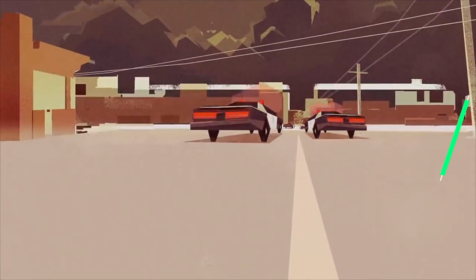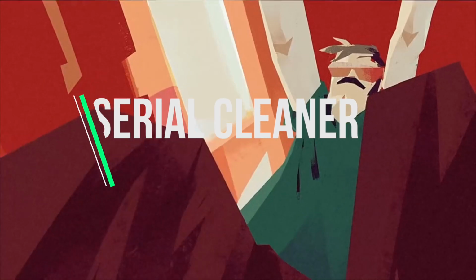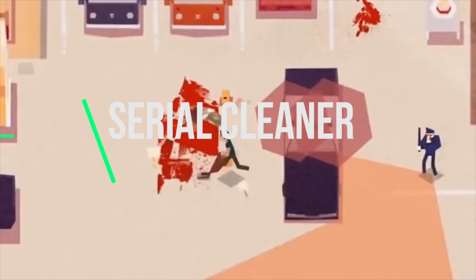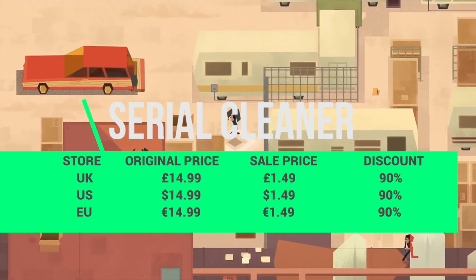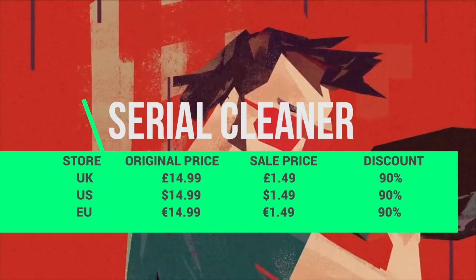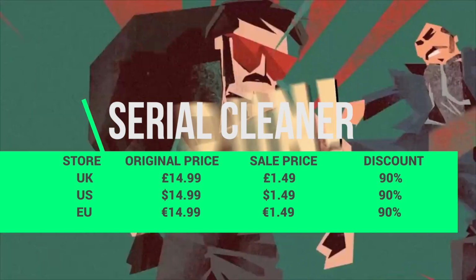First up, it's a novel title by the name of Serial Cleaner. It has you playing as a professional crime scene cleaner for the mob. It's a brilliant little take on an action stealth adventure. It's 2D top-down, fast-paced, and it has a really cool retro 70s style about it.